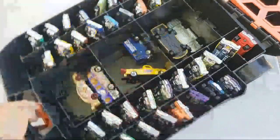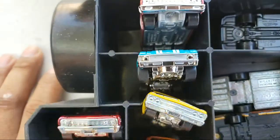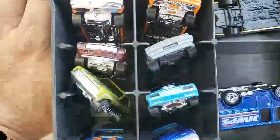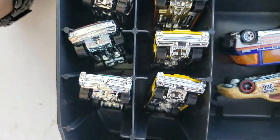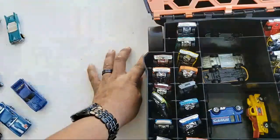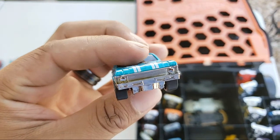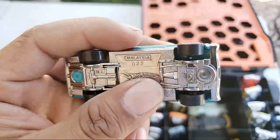Man, the cool thing about this is the grills. I love these grills. I'm not really into muscle, but these grills look neat. Chrome grills, especially this one. Look at this grill. This thing is clean. This is the Nova.